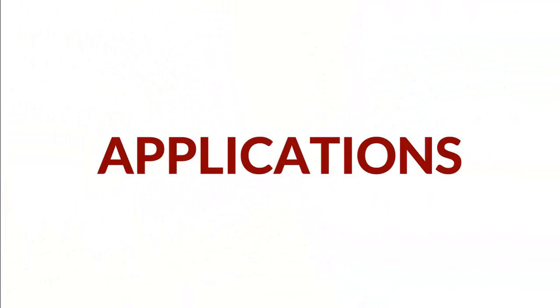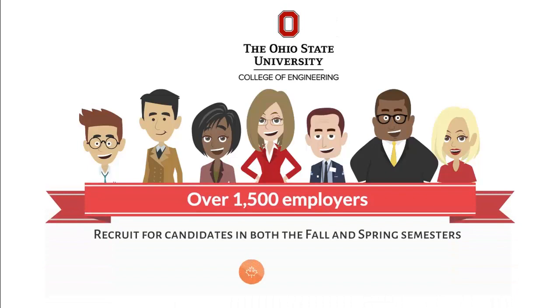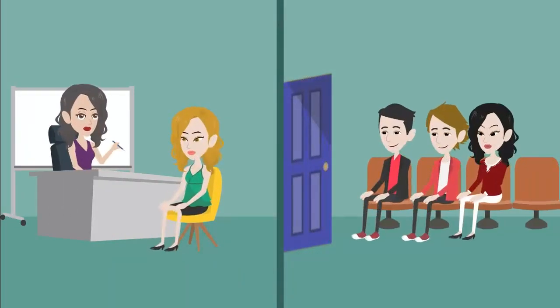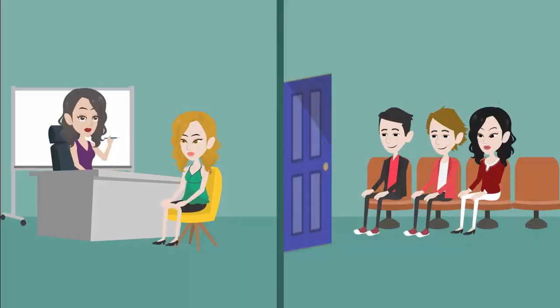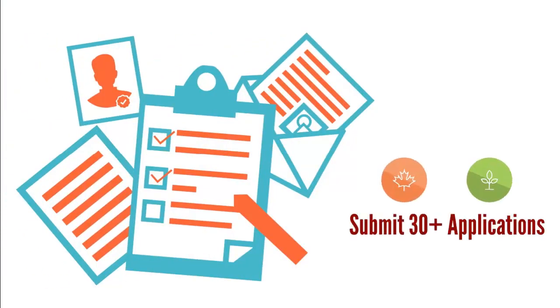Next, let's talk about applications. Engineering Career Services works with over 1,500 employers who recruit for candidates in both the fall and spring semesters. But you might be surprised to learn that a majority of recruitment happens in the fall, even for summer positions. Submitting at least 30 applications each semester will give you the best return.